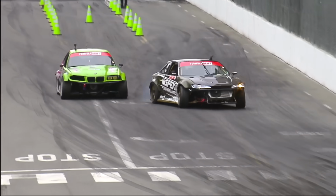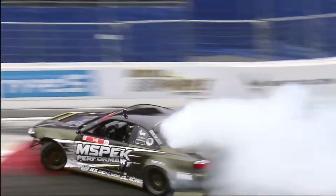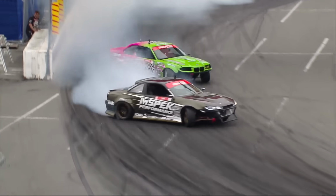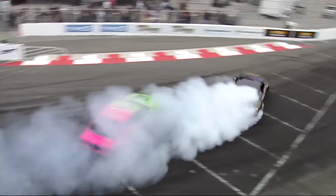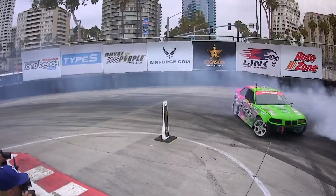We are back at it. Here we go. Daniel Stuckey, M-Spec Performance. Rome Charpentier, Garagistic, BMW E36. Stuckey, very shallow, might have had a bit of damage, more than he expected with that contact. So Stuckey not setting himself up for success. If Rome continues on through the course, your number 5 qualifier should have the victory, and there it is.